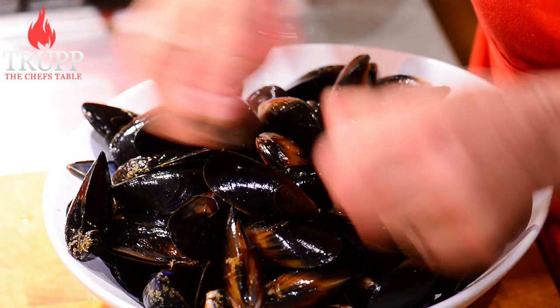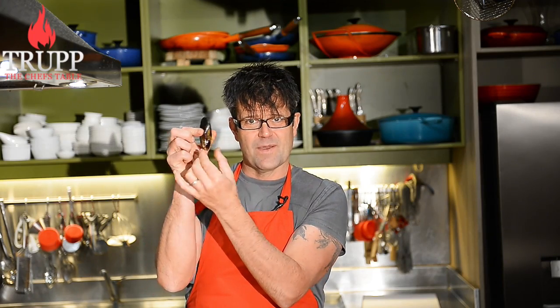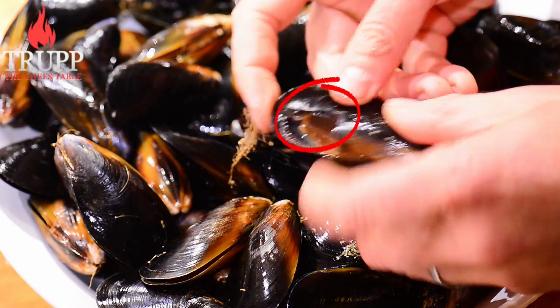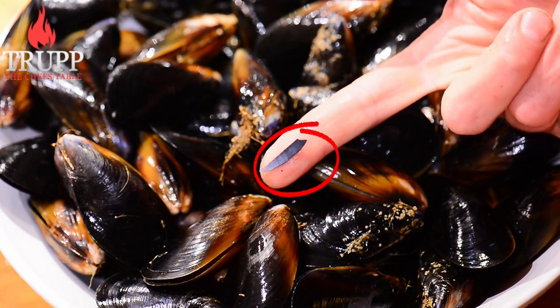Remove it by pulling it away from the top of the shell towards the hinge, the thicker part of the bottom of the shell. So then just pull it out like so. And if there are any mussels which are broken, you need to discard them, because if you swallow a splinter of the shell, it would literally cut through your bowel system and it would be some serious trouble.